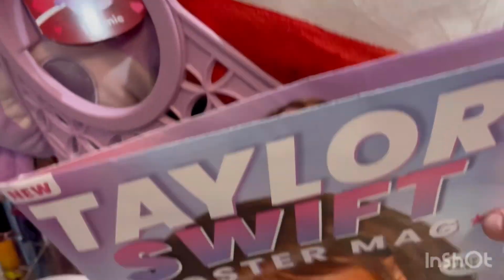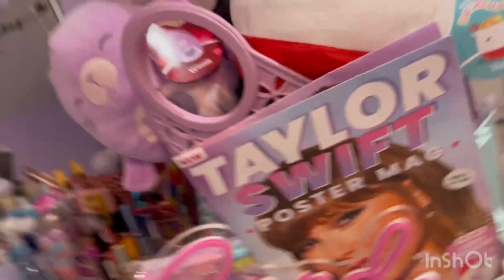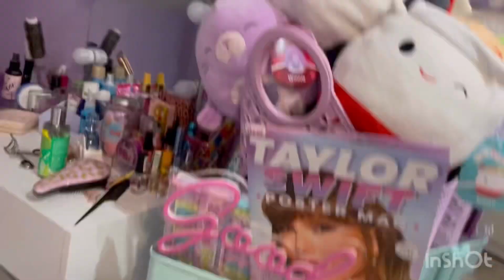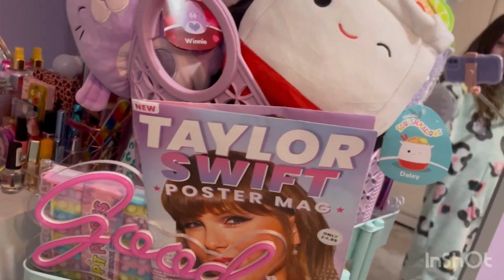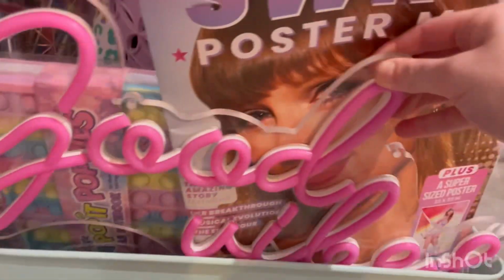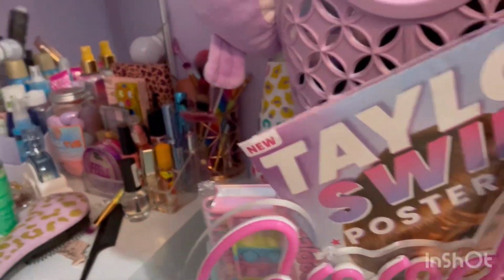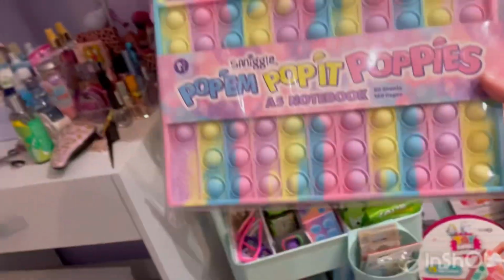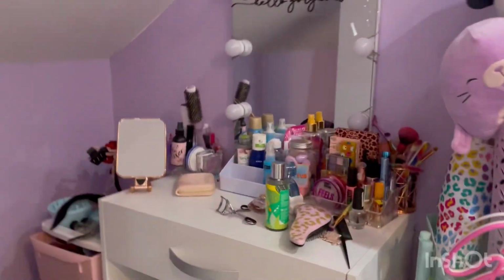So I did show you this. It's the Taylor Swift poster mag. I will show you that at the end of the video if I remember. I got this light up sign that says good vibes and it's pink. It's so cute. I'm so excited and it gives me good vibes. We have this pastel pop-it notebook, and then this might be one of my favorite presents.